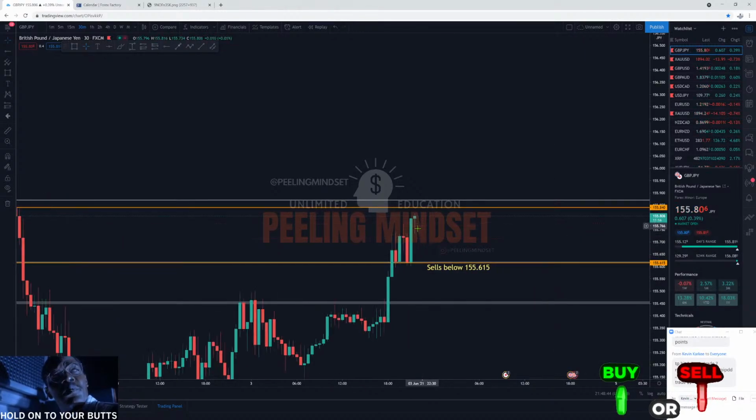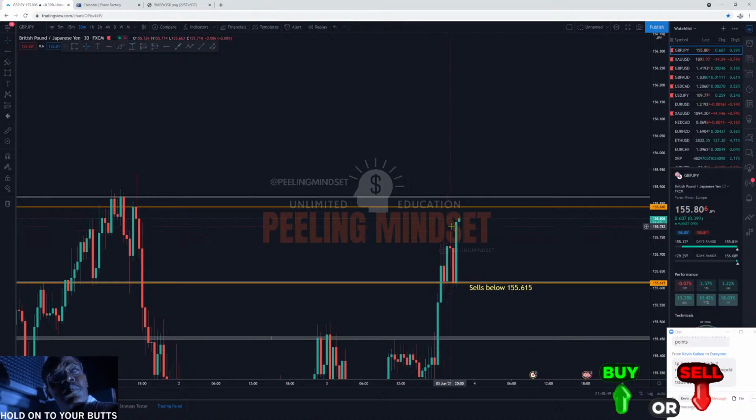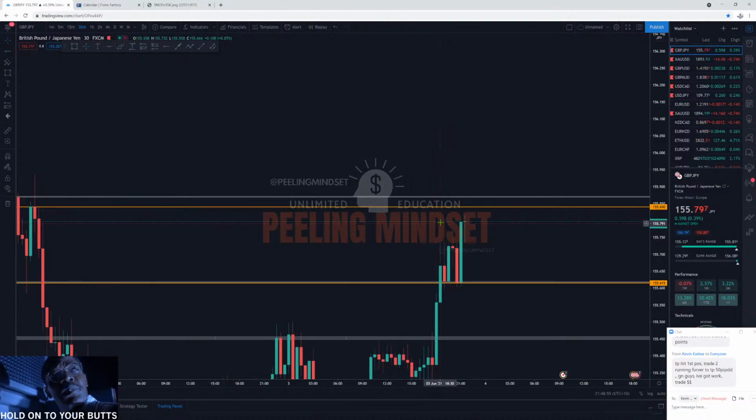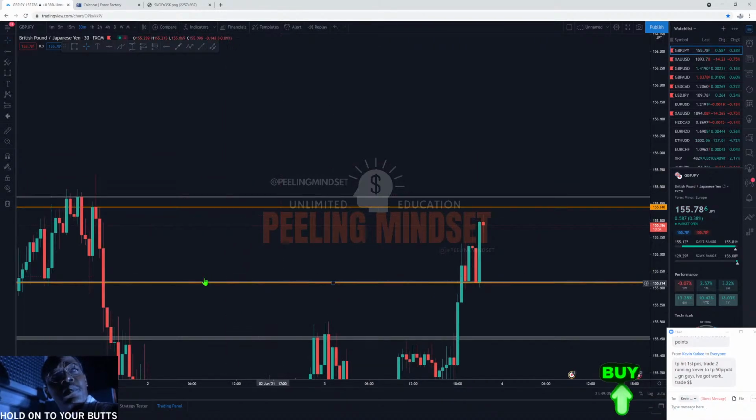Yep, the 30-minute has that proper liquidity wick on the bottom. Looks like the price in pound yen is going to move up, man. The liquidity wick on the bottom makes sense for the price to further move up all the way to here. But I'm not going to take a trade here. I'm just going to enjoy the price action. That's all I'm going to do.